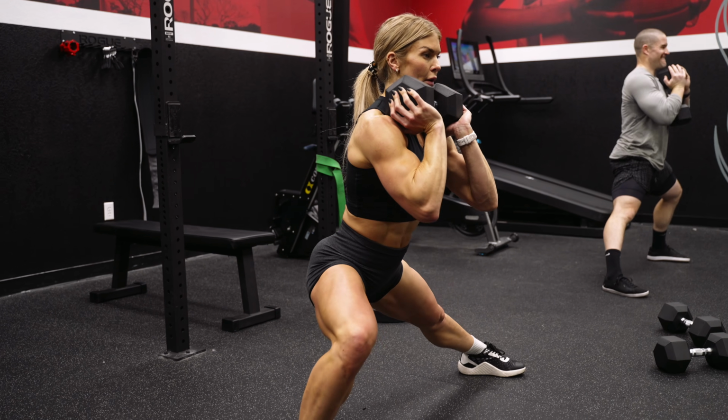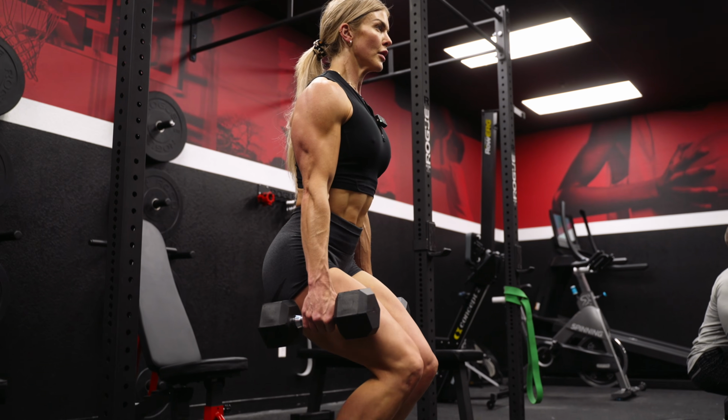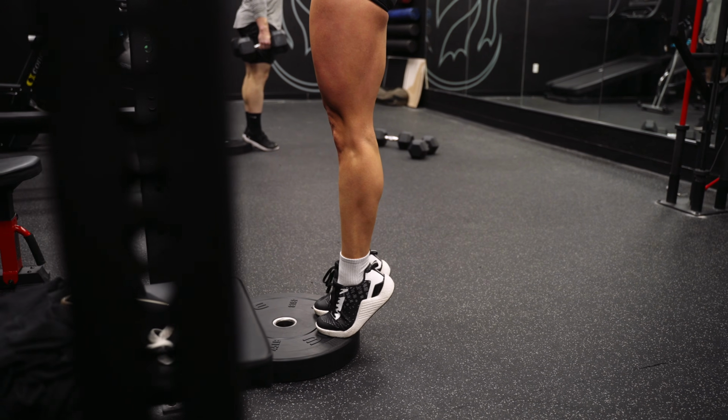All right, so we're moving into the next part, which is weighted Cossack squats, cyclist squats, and calf raises. It's going to be a triplet. We're going to do 3 sets. Our weighted Cossack squat is going to be 5 to 7 reps each side with a 2 count lower. So the tempo is 2 count lower, no pause, 1 count up, no pause. So just a nice slow lower, and then just stand right back up and go right into the next rep.